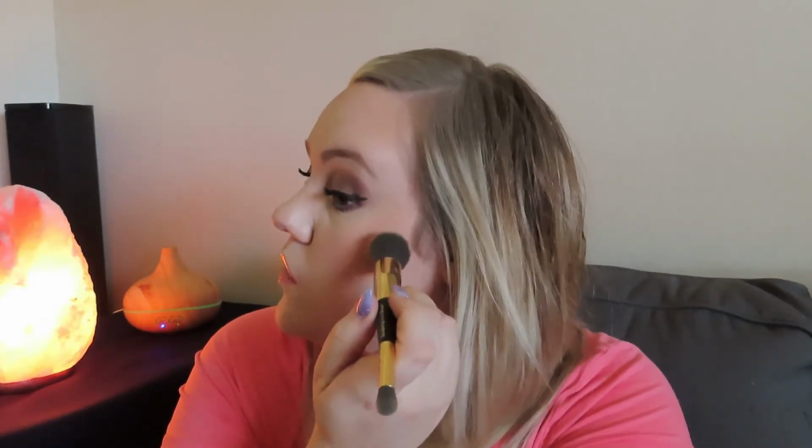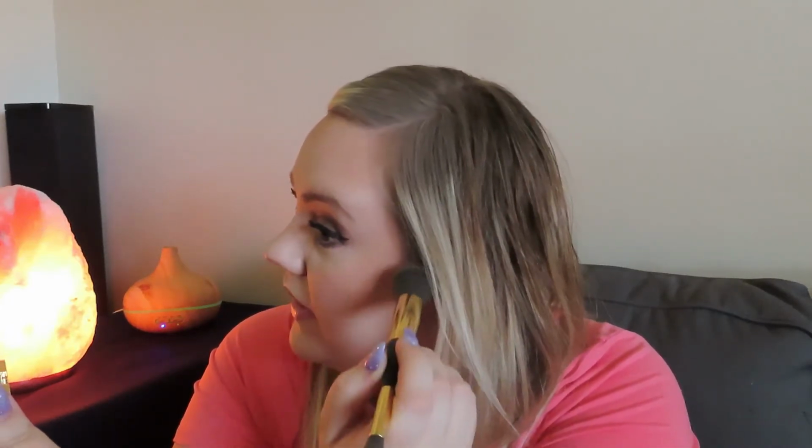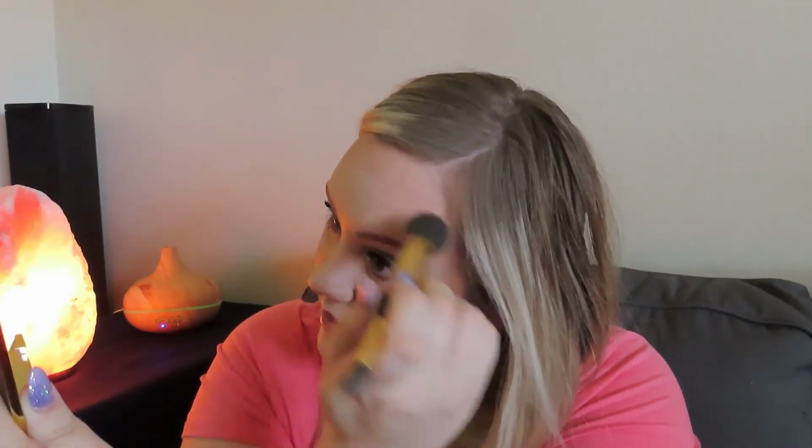Well then. And I'm just kind of following what I already had on my face. Just trying to follow the natural groove there. I actually really like this color. I think it'll look great.